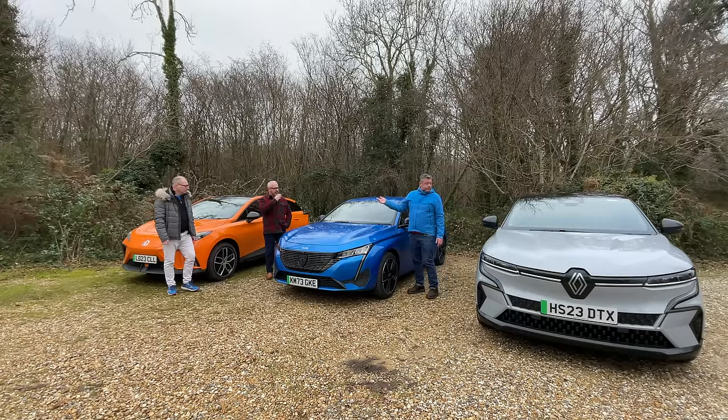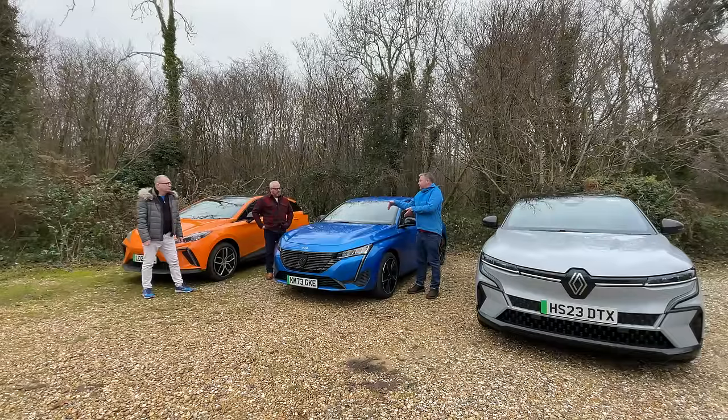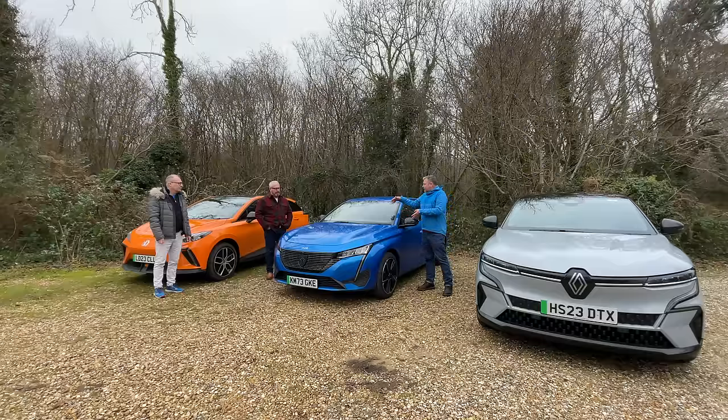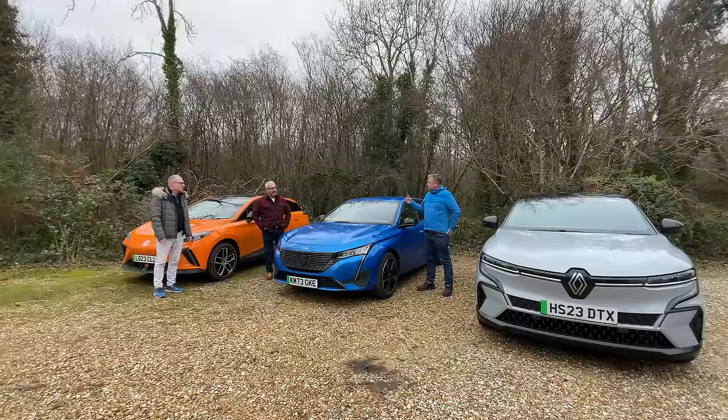So the MG and the Peugeot, the Peugeot is the latest car that we've got in. And again, it's really refined inside. The interior is really nice. I did think it was a lot less powerful after being in the other two. Definitely. As an electric car, it felt a bit more sluggish, because we've been used to electric cars being quite quick. That's right. That's probably it.